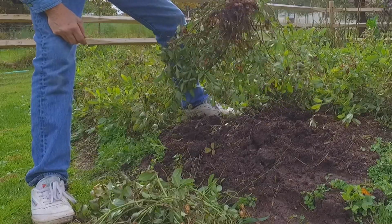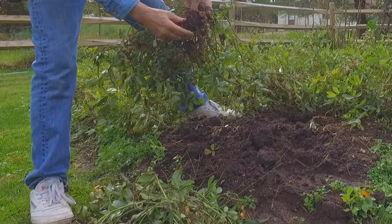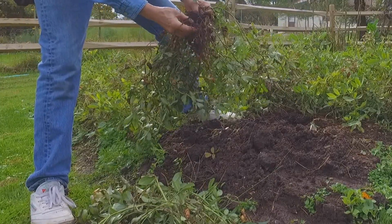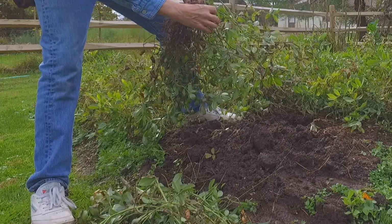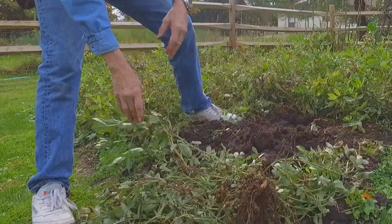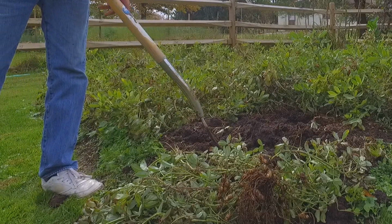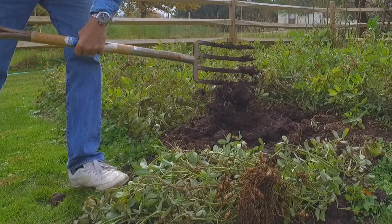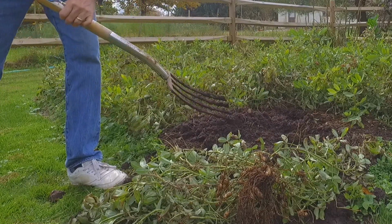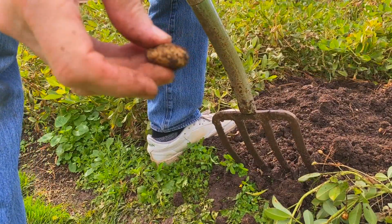And you can see there's a good few handfuls of peanuts. Now I'm not sure how much you're supposed to get, where they grow peanuts down in Georgia, where it's perfect climate for peanuts. But this was just the first 2 or 3 plants, and so we're at least going to get more peanuts than we started with, and that's always a good idea.